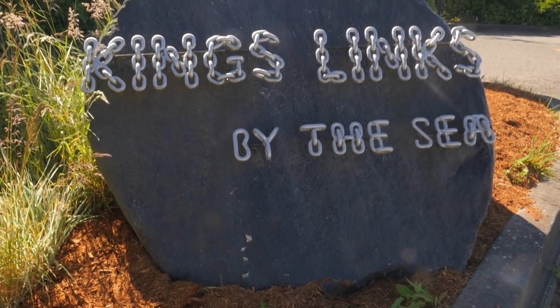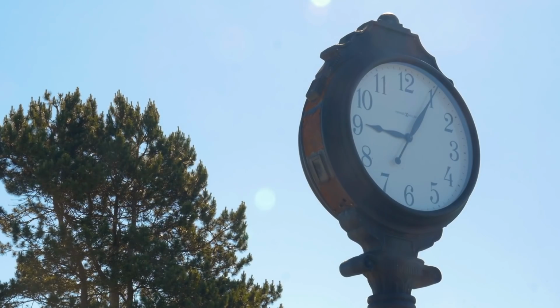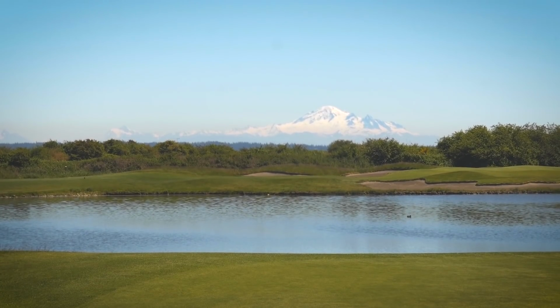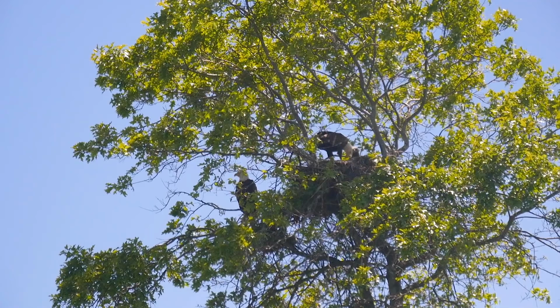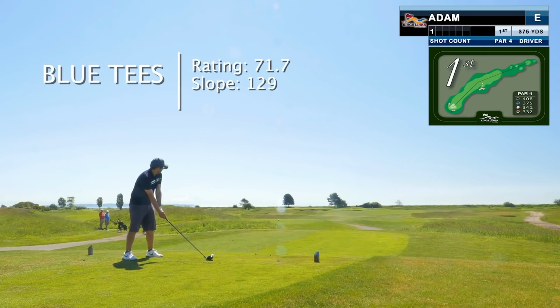After a disappointing outing at Northlands, I'm hoping for a better day today at Kings Links. And I have to say, despite all of the beautiful mountain and parkland golf we have in Vancouver, Kings Links continues to be my favorite layout. We're playing the blue tees at 6,400 yards today.